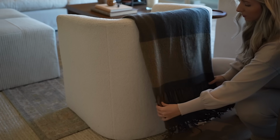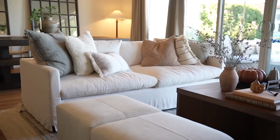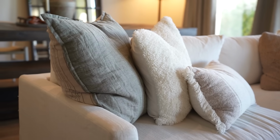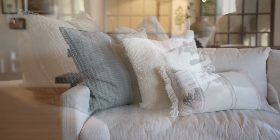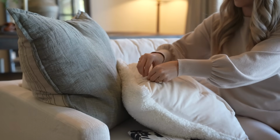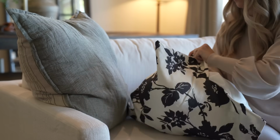I find that pattern goes a long way when you're trying to make your home feel cozy. Adding extra patterns, mixing patterns around your home creates a collected feeling. So I'm bringing in a new pattern into my throw pillows here because they're looking a little simple. Swapping out your pillow covers is one of the easiest things you can do for switching up your decor and making your space feel new and different.